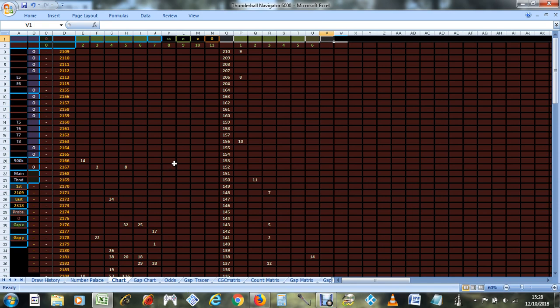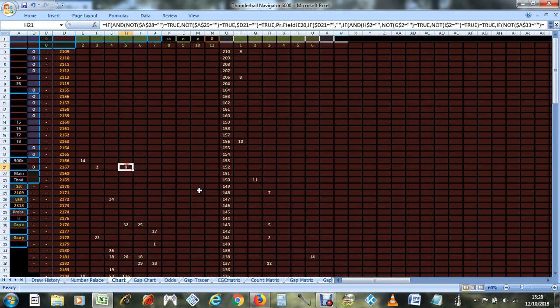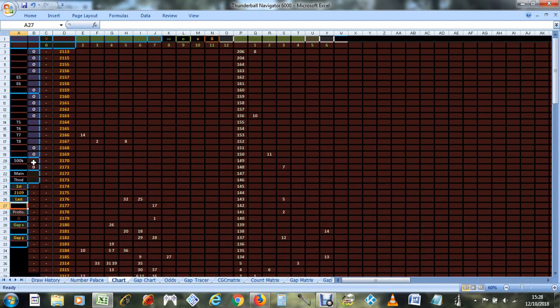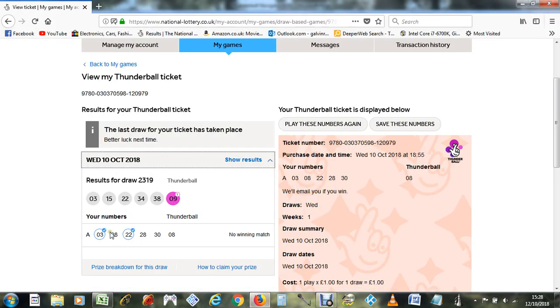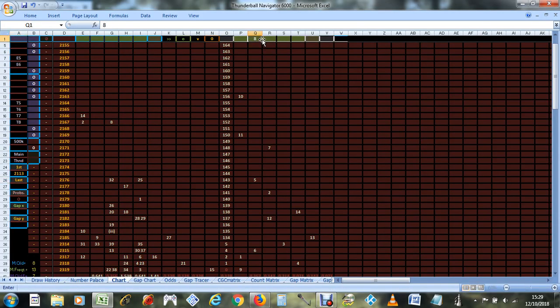So for the next draw, I'm still going to go with main number 8 and Thunderball number 8. For obvious reasons. And I'm only going to put one line on. So the numbers that I had before were these ones, so I've got 8, 28, 30 from the ball 8. I'm going to keep those ones.